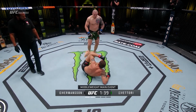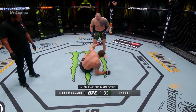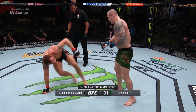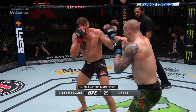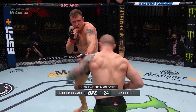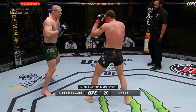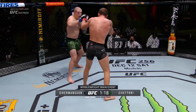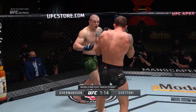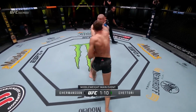Herb Dean watching at his patient best, allowing the fighters to work. You see Jack thinking about getting up, gets back up. And immediately greeted with a jab from Vettori that splits the guard. Now a shot to the body. Yeah, you can see Jack having trouble with the southpaw look Vettori was bringing, because he keeps slipping off to his right, which is right into the line of fire of Vettori's left hand.